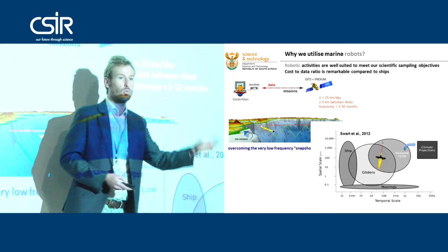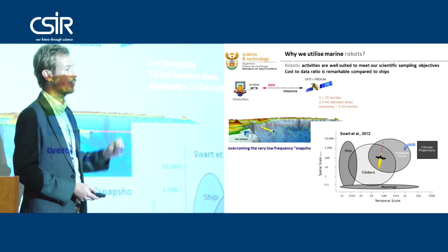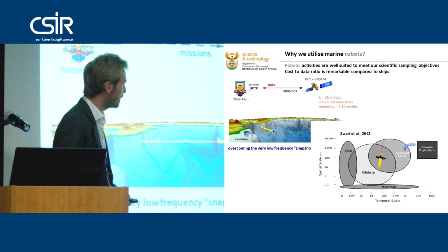Moorings are stuck in one place in the ocean. They're fixed moorings that are sampling only one area, but very good at sampling the time scales, but they don't go anywhere, so they're not covering the spatial areas.